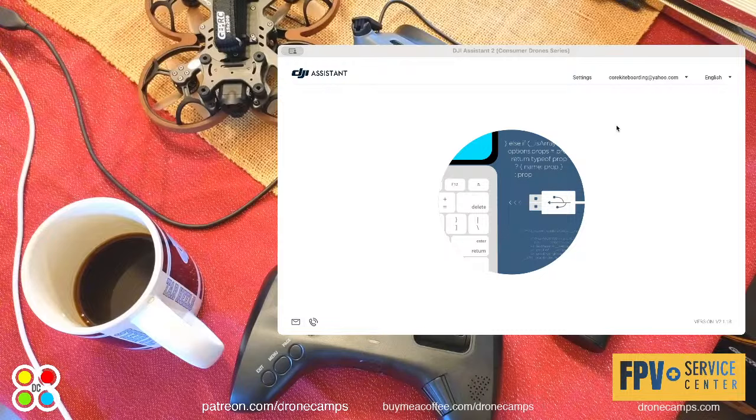Okay, there we are. So you see, maybe there's a little bit of lag in the live stream, but right now we are connected. First thing you want to do is click on DJI Goggles 2, start activation, confirm your account, and yeah, now we're doing that. Activation success. Cool.